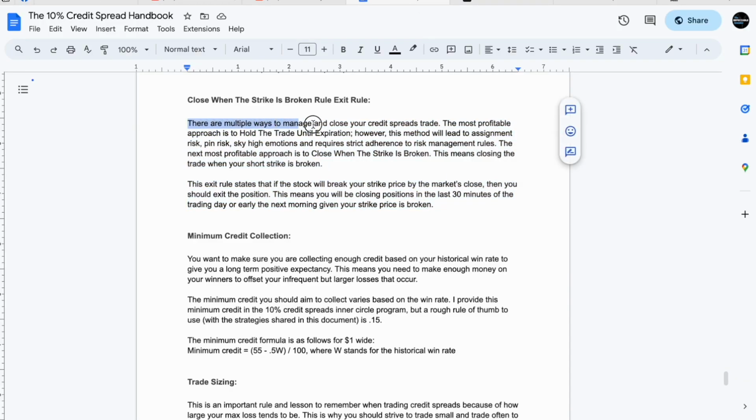There are multiple ways to manage and close your credit spread trades. The most profitable approach is to hold until expiration. Why? Because this gives us more time for the trade to work in our favor. However, this method will lead to assignment risk, pin risk, sky-high emotions, and require strict adherence to risk management rules, which a lot of people are bad at.